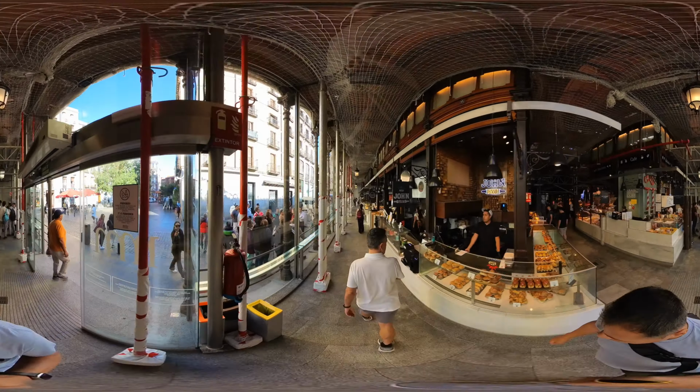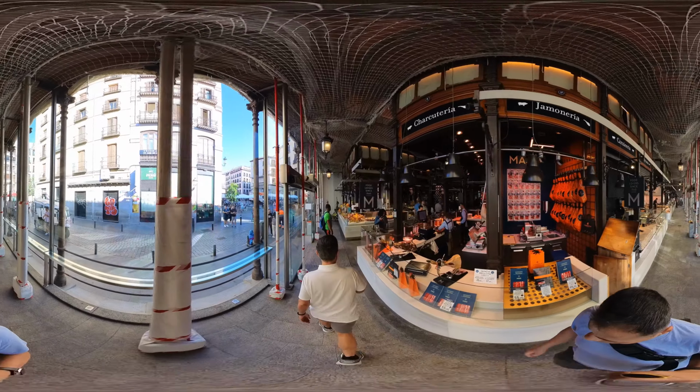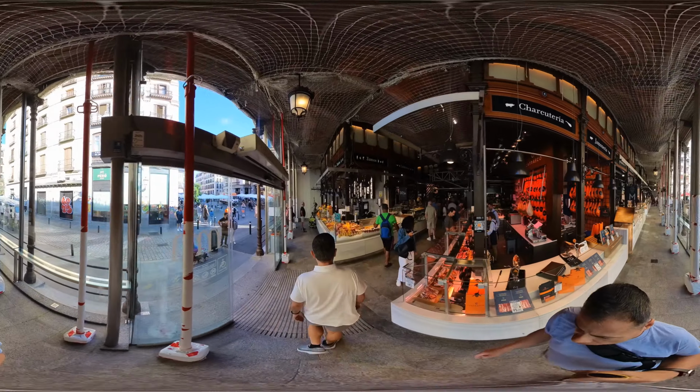This market is a feast for the eyes and the stomach, don't you think? Chat with friendly vendors, clink glasses with locals, and savor the contagious energy. Mercado San Miguel is more than just a market. It's a celebration of Spanish flavors and the art of living life to the fullest.